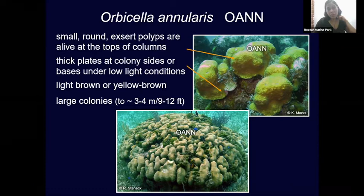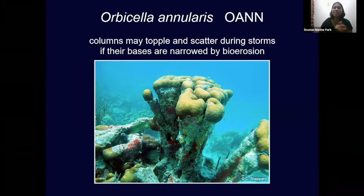They have thick plates at the colony sides or bases under low light conditions. Colors can be light brown or yellow brown. These are also fairly large colonies. They can reach 3 to 4 meters or 9 to 12 feet. And this is what I was saying, that it reminds me of a bouquet of flowers, because since they're only alive at the top, on the sides where their polyps are not alive, they have sponges or algae growing on them, and that causes bioerosion, and in a storm, they can fall apart a bit.